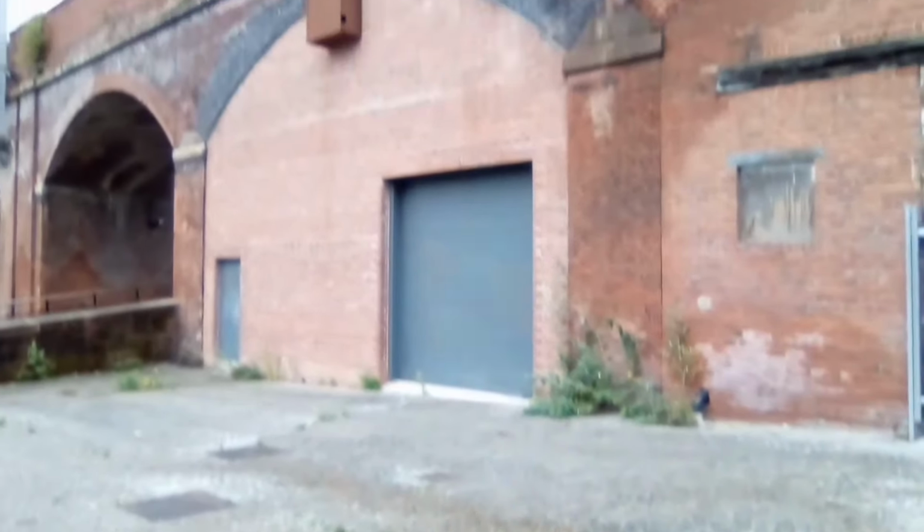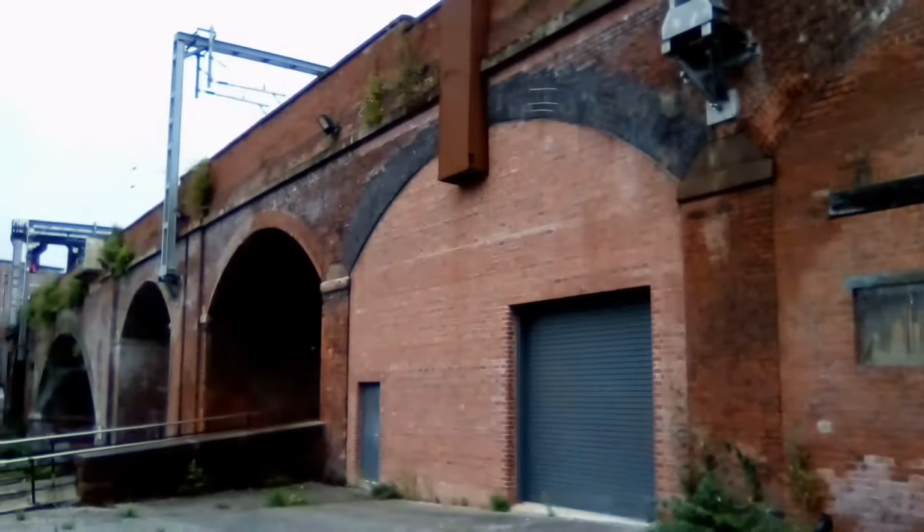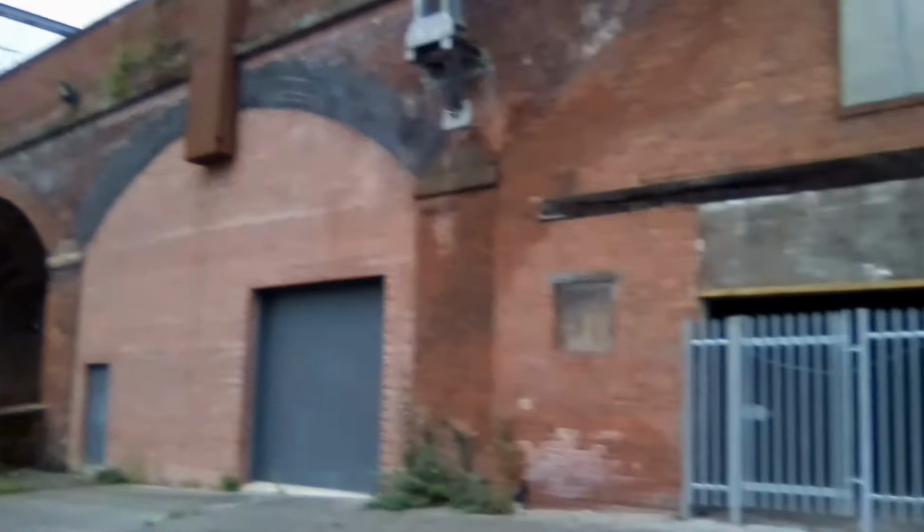So, believe it or not, there's Roman remains buried under that arch. Very important Roman remains. Would have been the centre of the Roman city. Is here. And then we have these great feats of the Industrial Revolution.